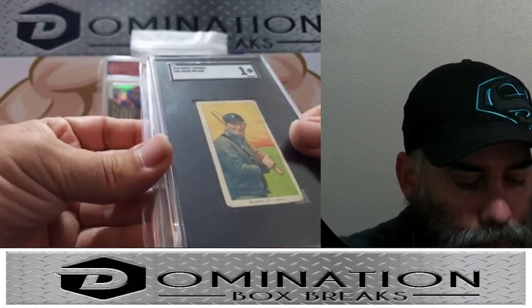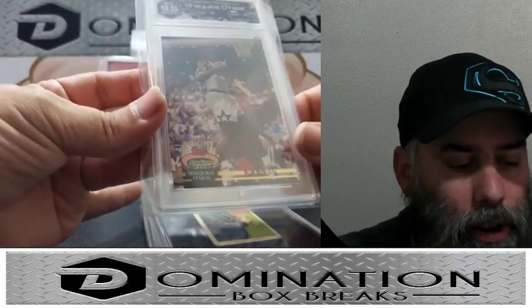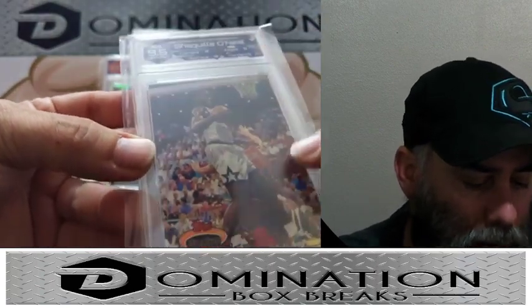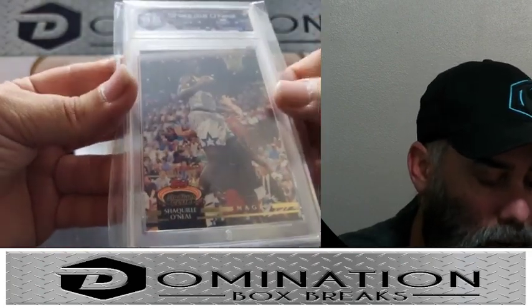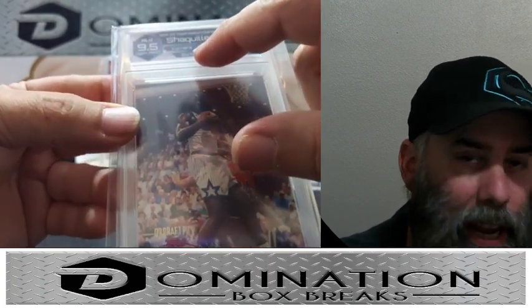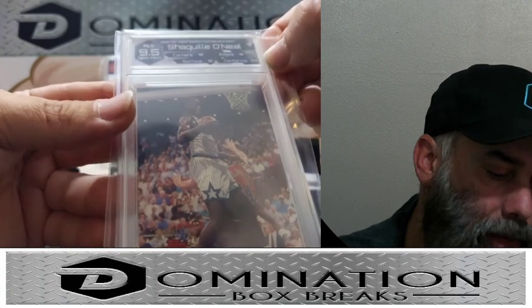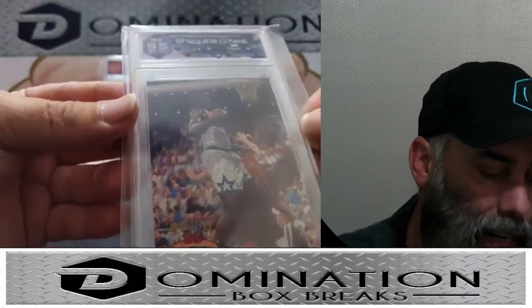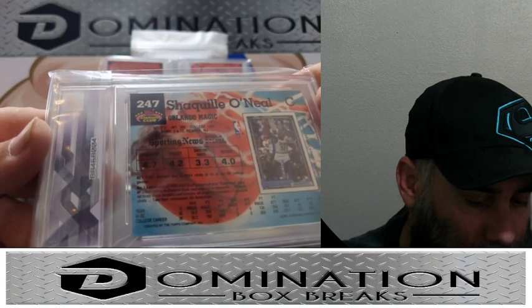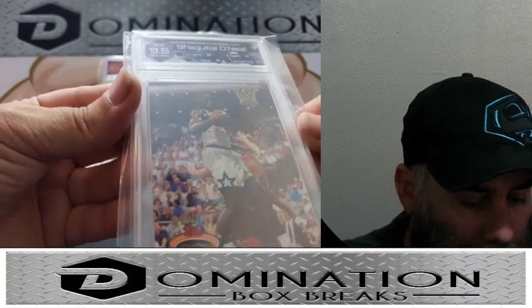So here we go. We got a Shaquille O'Neal rookie. That is a Shaquille O'Neal base card match. You didn't go with the color jersey match, and I think it was the right call with the Stadium Club. That looks good. 9.5, and look at that. If it wasn't for the centering: corners 10, edges 10, surface 10, centering 8.5. If that centering was better, this was an easy 10. Just a slight bit better on the centering, and that is an easy 10. Nice. Shaquille O'Neal, congratulations, Sugar, on a Shaq rookie 9.5.